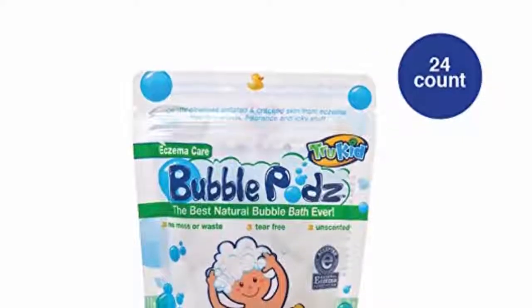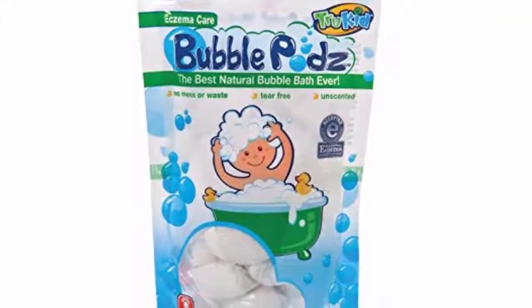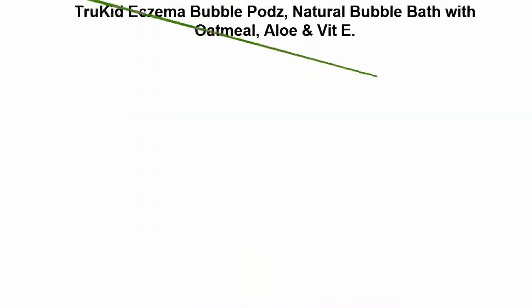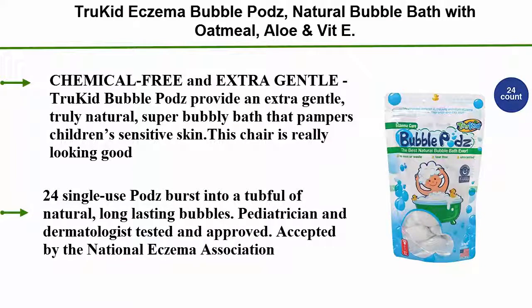Top 2. TruKid Eczema Bubble Podz, natural bubble bath with oatmeal, aloe and vitamin E. Chemical-free and extra gentle, TruKid Bubble Podz provide an extra gentle, truly natural, super bubbly bath that pampers children's sensitive skin. 24 single-use pods burst into a tub full of natural, long-lasting bubbles. Pediatrician and dermatologist tested and approved. Accepted by the National Eczema Association.